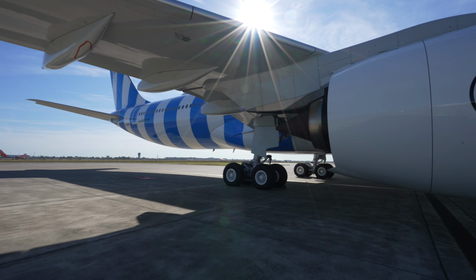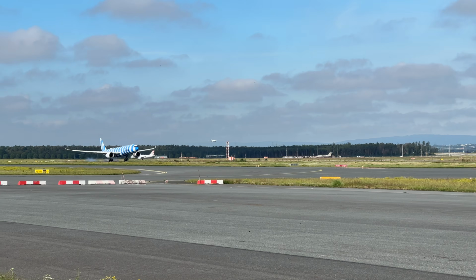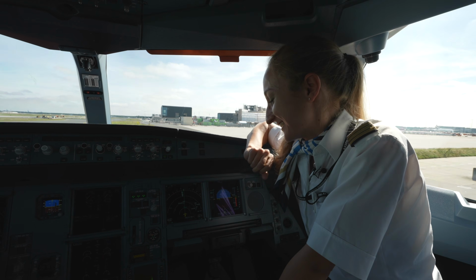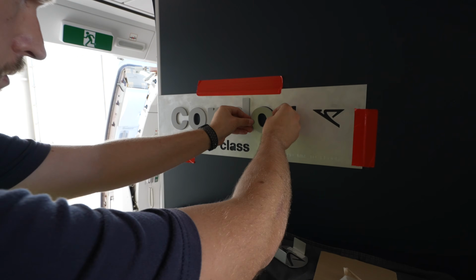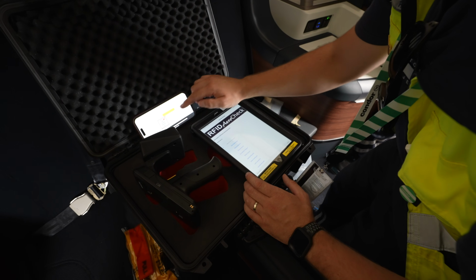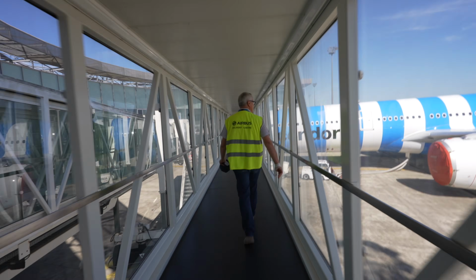And then in part 2 next week, we'll be heading to Frankfurt to greet its arrival airside, speak to the pilots who flew it home, and then follow it into the Condor hangar to see some of what has to happen between delivery and its actual first flight with passengers. So let's get into it.